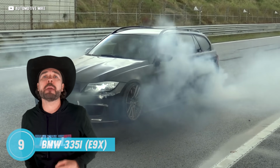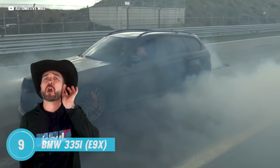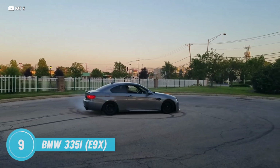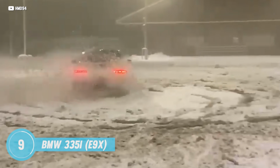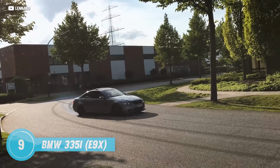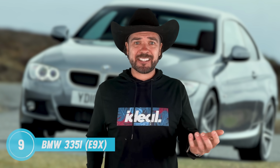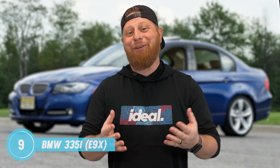Plus, it sounds amazing too. I mean, just listen to that sweet, sweet sound of the turbo. The 3 Series, well, it's known for its superb handling and agility. Whether you're cruising on the highway, carving up the canyons, or drifting in the snow, yes, this car will make you feel like a pro. And whether you want to go clean and classy, wild and aggressive, or anything in between, you can do it all in a 335. Best part is you can still find them for under 10 grand.